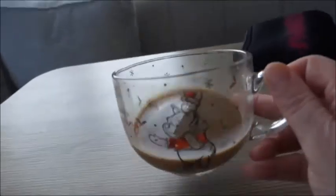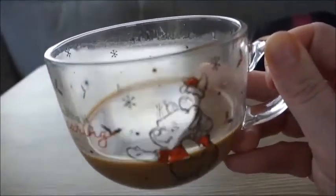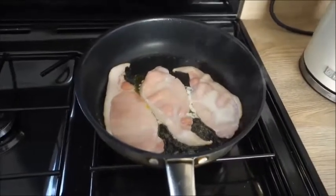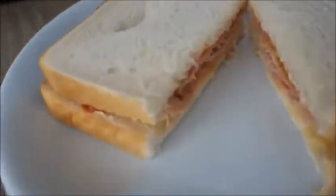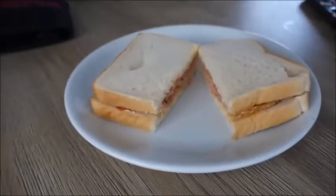Also, how cute is my coffee cup? It's Winnie the Pooh. I got it from Asda on Monday. It was like £2.50, I think. It's a Christmas one. So cute. So I'm going to make this and I will get back to you. And here we have the finished product. Look at that. Perfect way to start caravan life.